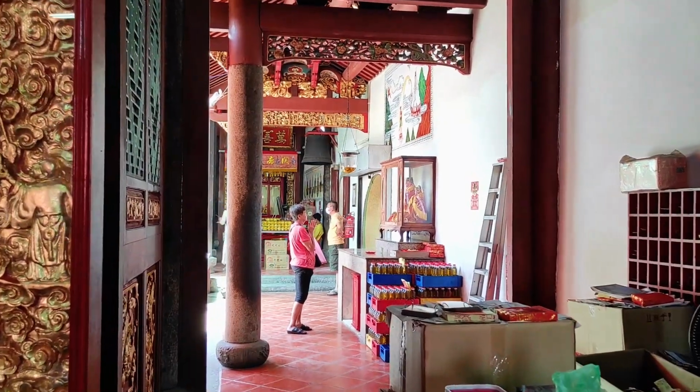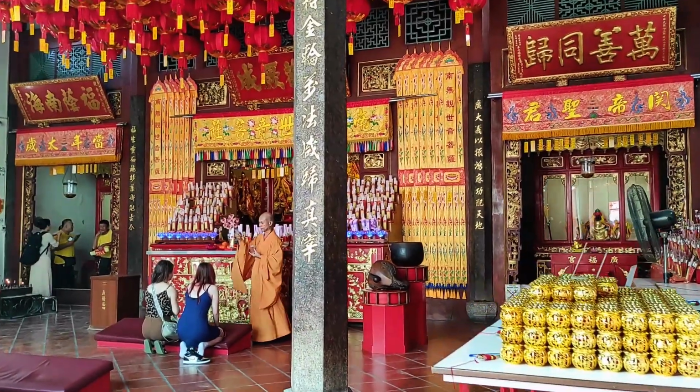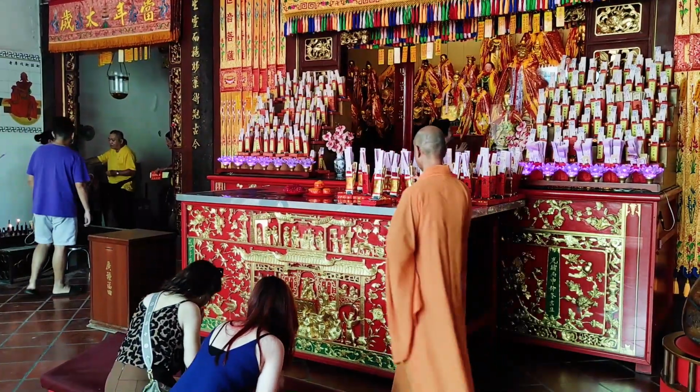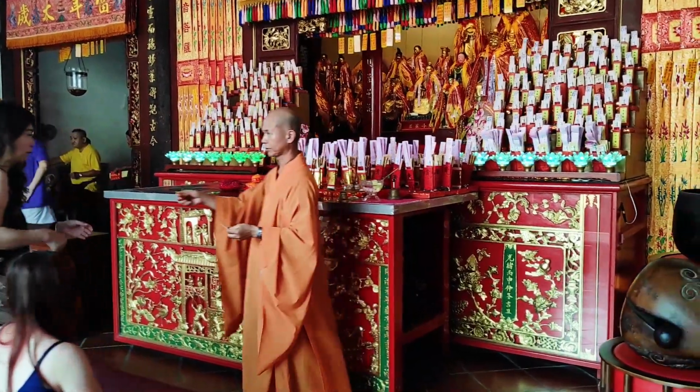The temple has been renovated several times to preserve its structure and beauty. Even with the changes, it still keeps its old charm and importance. The temple is also a place for cultural events and social gatherings.